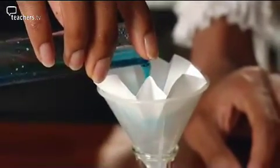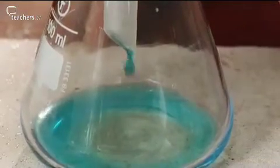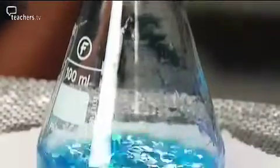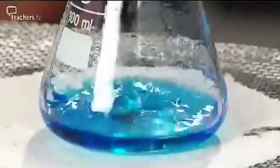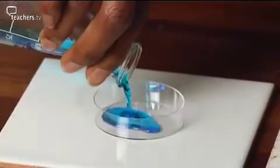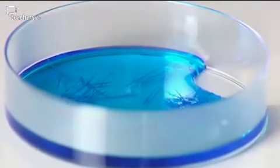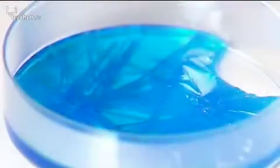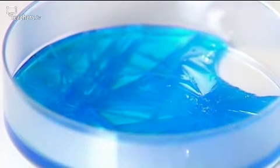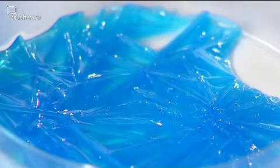A pleated filter paper is more effective than a folded one. The solution filters much more quickly. Boil the solution in a conical flask rather than an evaporating basin for 2 minutes exactly. As soon as the flask is cool enough to touch, pour the solution into a Petri dish and watch the crystals form. Oh my goodness me, that is fantastic. It's beautiful, yeah. That is really good.